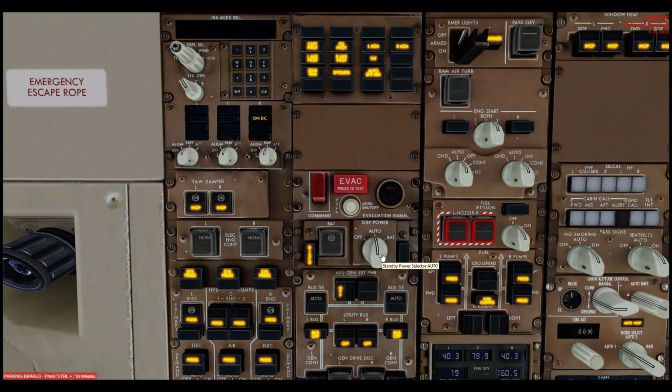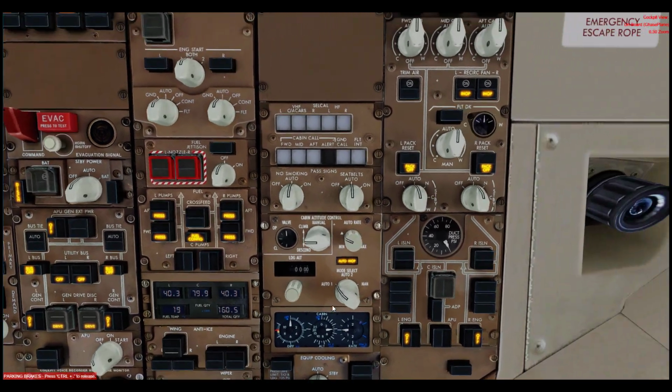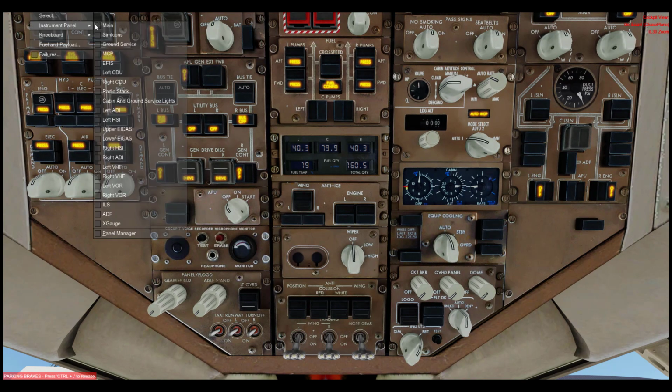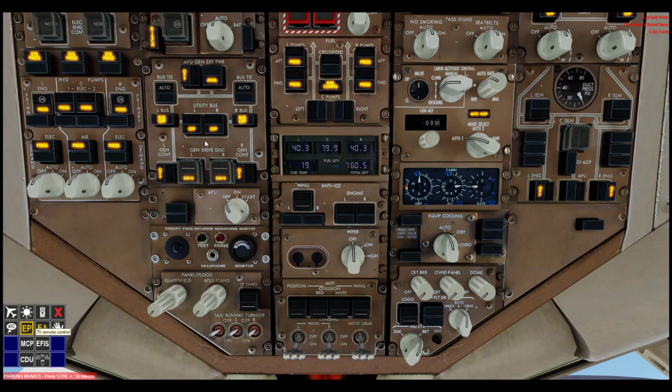Electrical panel set, bus tie switches auto, verify AC and bus off, utility bus lights are extinguished, and APU generator is on. Now we're not going to use the APU generator just yet because we're going to use the outside external power source, or the ground power unit. So let's just go ahead and do that, and available. And the APU generator is on.